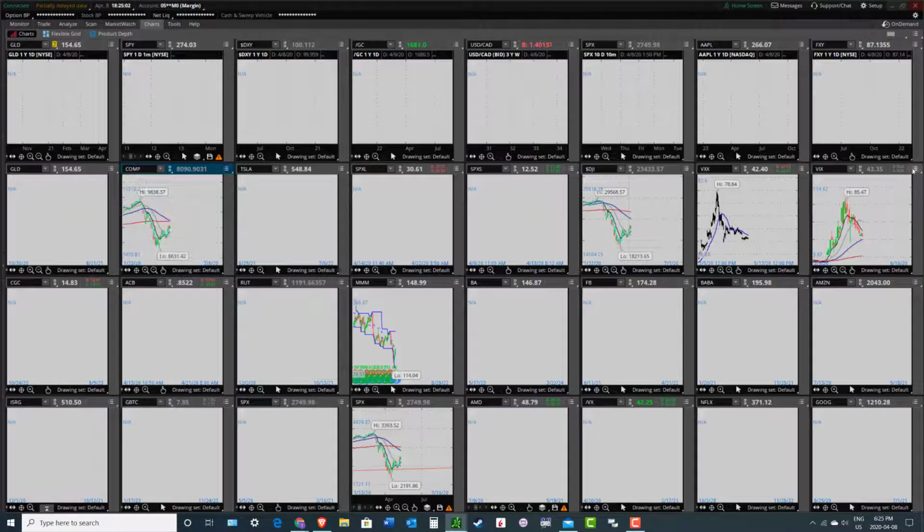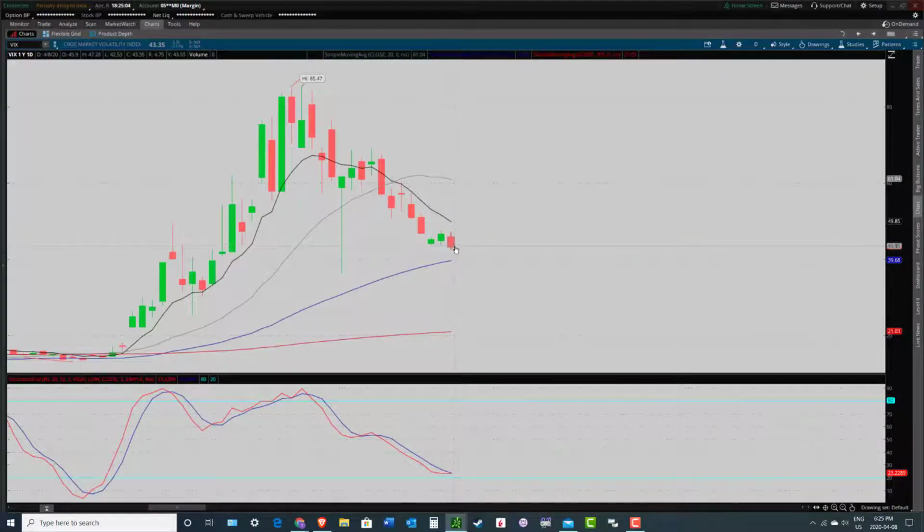Now let's look at the VIX. Now the VIX certainly is not showing any obvious signs of reversal yet. So the VIX is still drifting downward. So we're not really getting any tells here as far as a short-term signal.